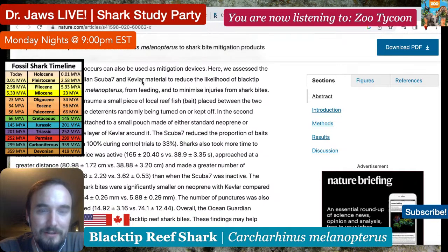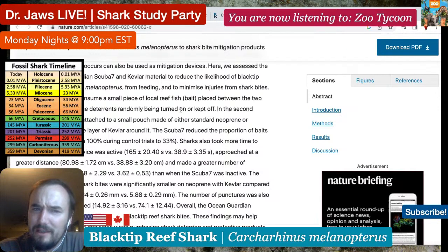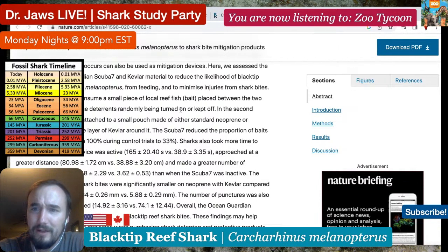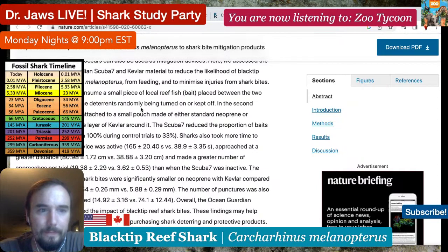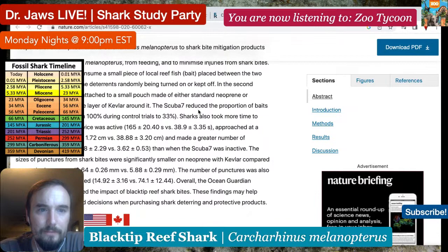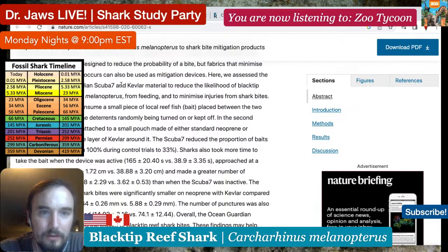Okay, Kevlar material. It's like the Dark Knight Batman suit. Also, I think soldiers, the military, use Kevlar. I think riot police use Kevlar. I could be totally making this up, but I think Kevlar is a very popular kind of body armor material. Scuba 7?